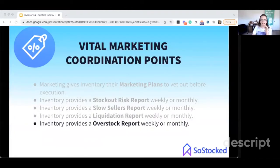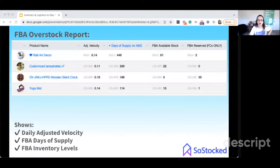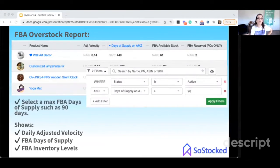Then the last report is the overstock report. The overstock report, this is anything that, let's say, goes over a specific number of FBA days of supply. If you have 90 days worth of inventory, or let's say it's 60 days if you have a lower restock limit. And then you look at these and you say, okay, I have a ton of this inventory. Now I want to consider that these are tools that I can use to clear space, avoid fees, boost restock limits, boost ranking. That's another thing.